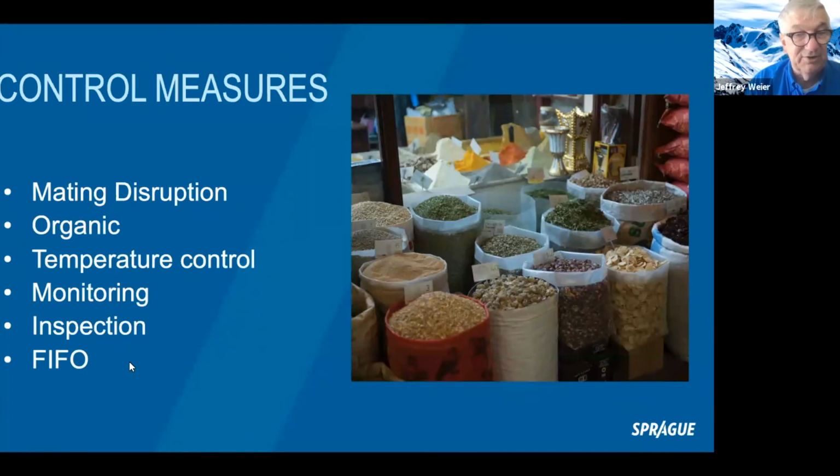Retail stores, we know that we have more infestation in some of the larger package sizes, because in some cases those move much slower than the smaller package sizes, and they can become infested. Unusual products, specialty products can become infested because they sit there for a longer period of time. So again, first in, first out is absolutely critical in managing a stored product pest situation.